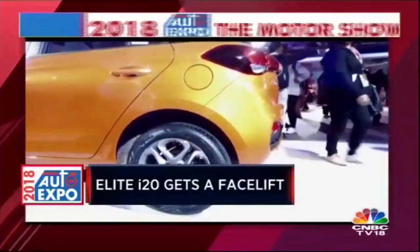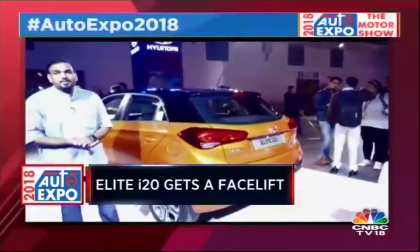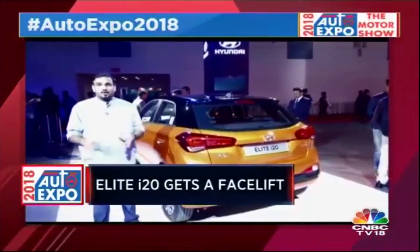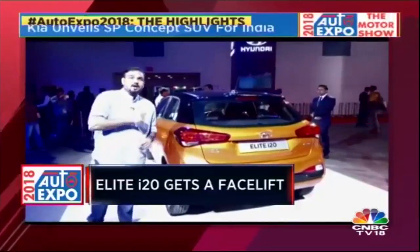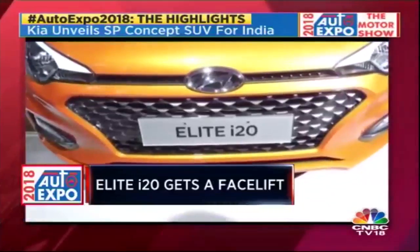In terms of safety, it continues to have 6 airbags, which has always been its best-in-class feature. But now you also get ABS and dual airbags as a standard fit across the range. I think that's a very responsible move. This is a grudge that we had with the Grand i10 and with the i20 as well. But now with the facelifted i20, it has been fixed.